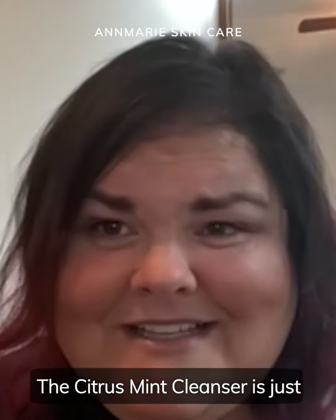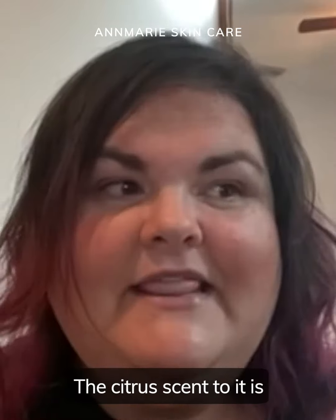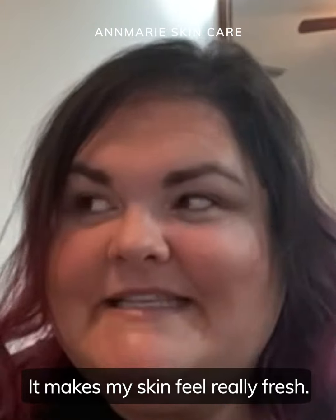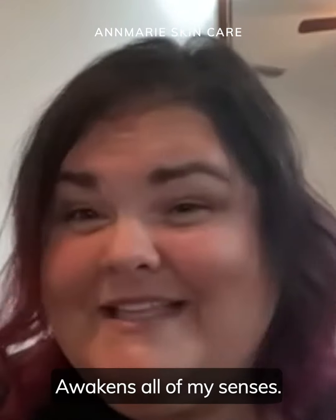The citrus mint cleanser is just one of my favorites. The citrus scent to it is just phenomenal. It makes my skin feel really fresh, awakens all of my senses.